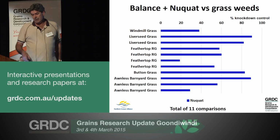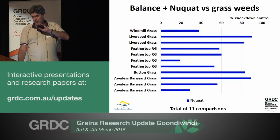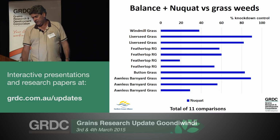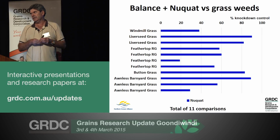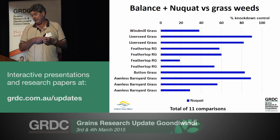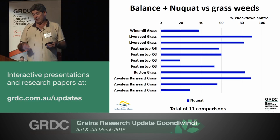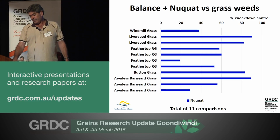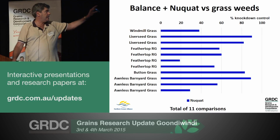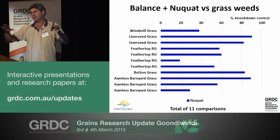So, putting all those results together, we've actually had this balanced Nuquat treatment in trials for several years now, and thought, let's have a look at them, because in those trials, well, certainly on that Feathertop trial, we were clearly getting synergism there. What I hadn't shown you is what balance does alone. As a knockdown on these grasses, it yellows them, but it doesn't kill them.